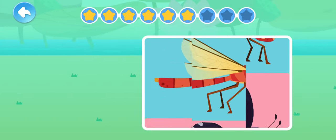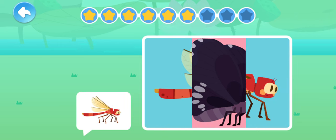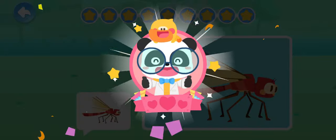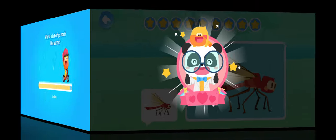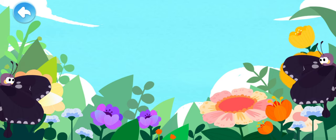Let's piece together a dragonfly. Dragonfly. You finished the course. Great job. Why is a butterfly's mouth like a straw?